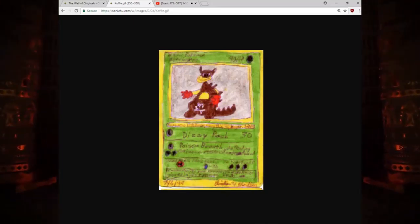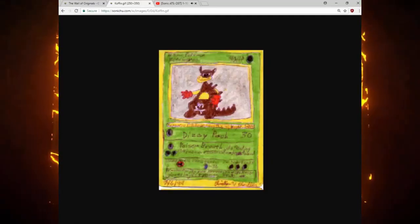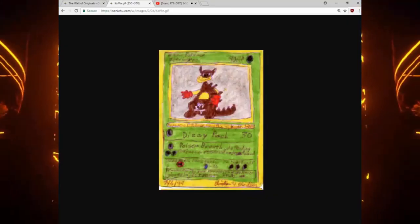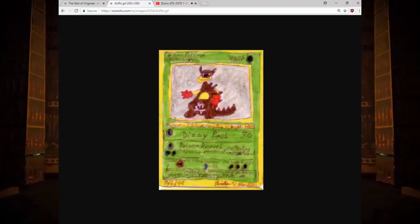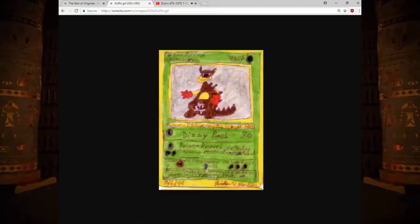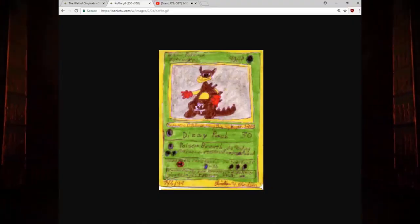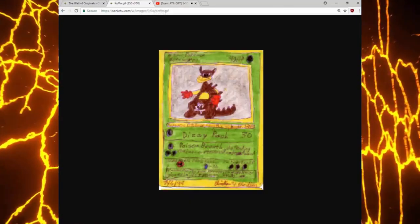I don't know what this thing is. It's got a big goofy smile. Its face looks hideously deformed, and it looks like a racial caricature. It's got weird Knuckles the Echidna type gloves. It's got an X on its belly. I have no clue what this is, but this is one of his 1999 cards still. We're not in the 2000s yet.